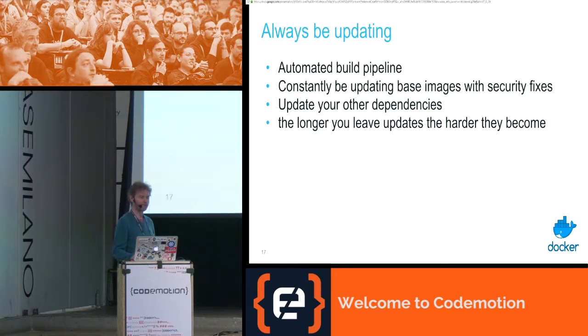And having an automated build pipeline is just great for your general sanity and making your life as a developer better, and it's really the first thing you should do when you start building a new project: work out how you're going to build it, what CI system you're going to use, how your tests are going to run, what's the best way to test the kind of code you're writing.